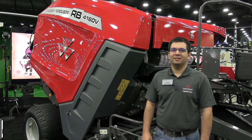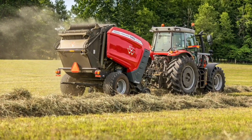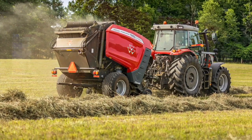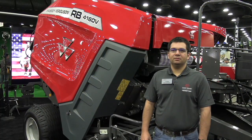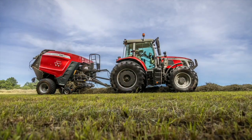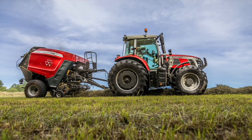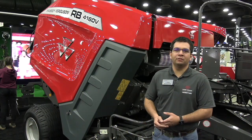We are standing in front of the Massey Ferguson RB4160B Classic round baler. Lucas, you were mentioning that this is the first time rollout for this machine in North America. Correct. In North America, this is the first time it's being showcased. But we've seen something similar, right? Yeah. In Europe, they've had this baler for many years, so it's been tried and tested and proven over there.